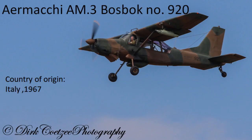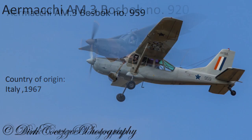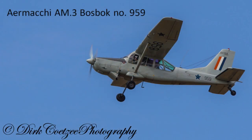Museum exhibit, Aermacchi AM.3 Bosbok No. 920, SAF code name Bosbok, Bushbuck. They were used for forward air control, radio relay and target marking. Aermacchi AM.3 Bosbok No. 959. Note the different livery, color, for coastal patrol.